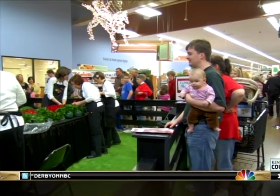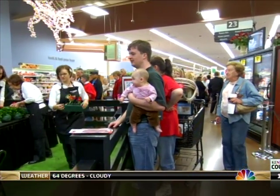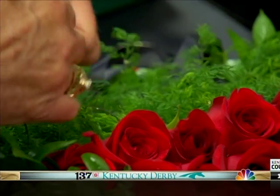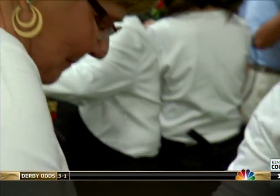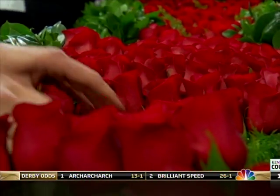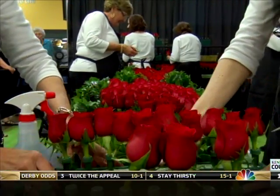It's part of what's become a Derby Eve tradition. There's thousands of people that line up outside of Kroger's to flow in to see the making of the garland of roses. It's pretty. Did you do it? Oh, my goodness. Carol Belser has been working on Derby garlands for 25 years. There is a little bit over approximately 550 roses that go on the garland of roses.